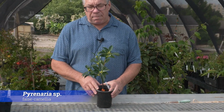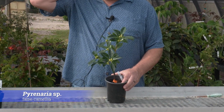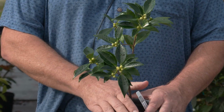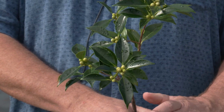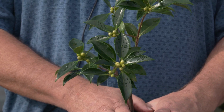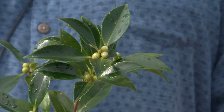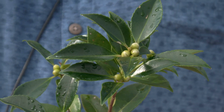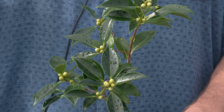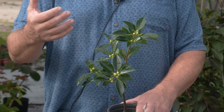So a genus you knew, Solidago, goldenrods, to one you probably don't. This is Pyrenaria. This is a Pyrenaria that we don't know the species on. We're still working it out. But Pyrenaria, which sometimes gets put into and taken out of another genus you probably don't know, which is Tutcheria, is basically a camellia, if you will. It's closely related to our native Gordonia and Franklinia, but in that same family as camellia.